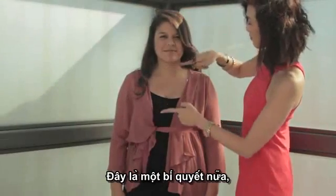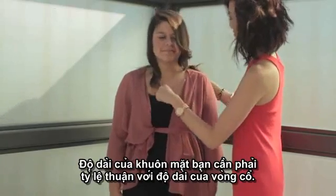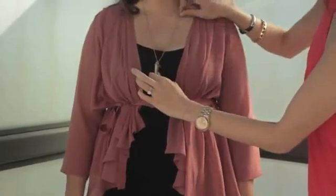Here's another quick tip. To find that perfect necklace length, all you have to do is simply measure the size of your face. The size of your face should be in proportion to the length of your necklace. This will give your top half a dimension of length.